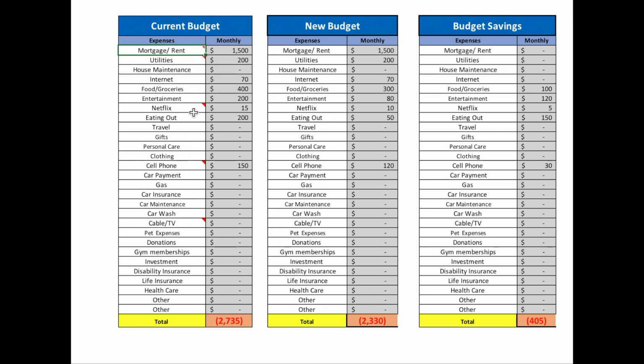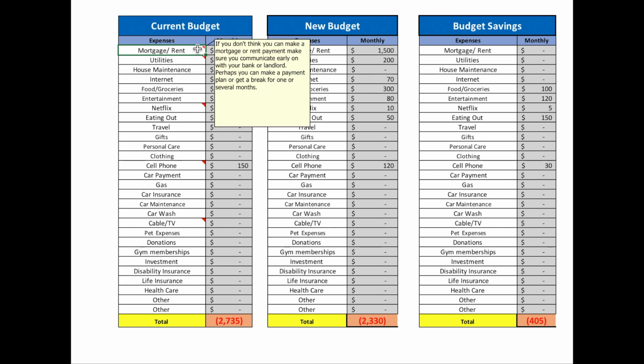Wherever you see that little red triangle in the corner of the box, you'll see some notes. So in this one, it says, if you don't think you can make a mortgage or rent payment, make sure you communicate early on with your bank or landlord. Perhaps you can make a payment plan or get a break for 1 or several months. It's very important to have good communication and have it as early as you can, so that way you can be proactive and figure out a good strategy or plan.